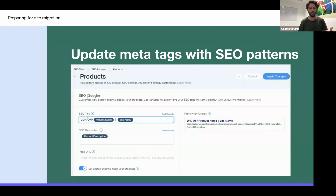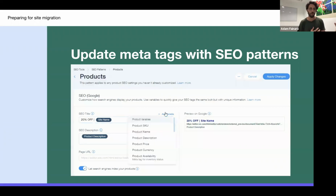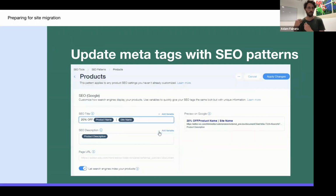Of course, if you want, you can override the meta tags for a specific product, but this allows you to easily match the meta tags that you had on your old website to the meta tags that you need on your new website. And a lot of the time, these should be the same, because again, we want to communicate to visitors that they're going to find the same experience and the same value they're already used to in the new website. So keeping things like the title similar is going to help them familiarize themselves with the new website.